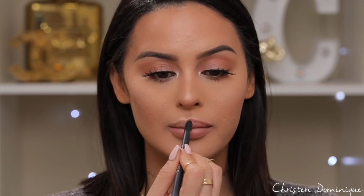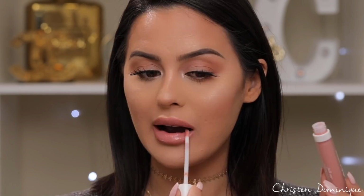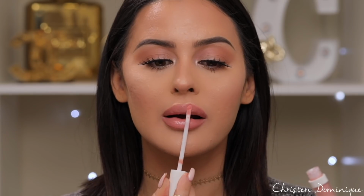For the natural lip, I'm gonna go with this Kylie lip from the Kris Jenner collection. This is the shade Give Me a Kiss. So I'm just gonna line my lips really quick. And then with the new YSL lip, it's super cute, looks like that. It's very glossy when you put it on, and it smells really good. I'm gonna take the Buxom Full On Plumping Lip Cream in White Russian.